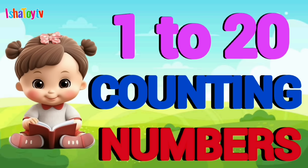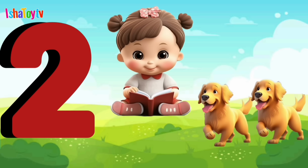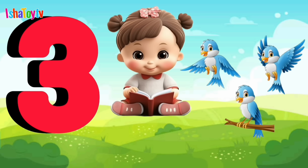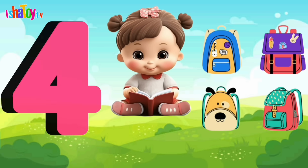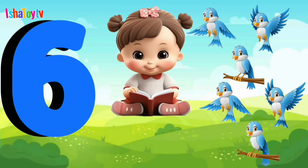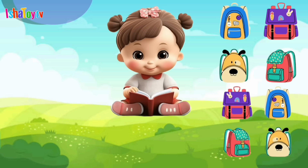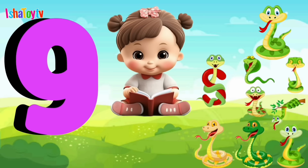1 to 20 counting numbers. 1, 2, 3, 4, 5, 6, 7, 8, 9.